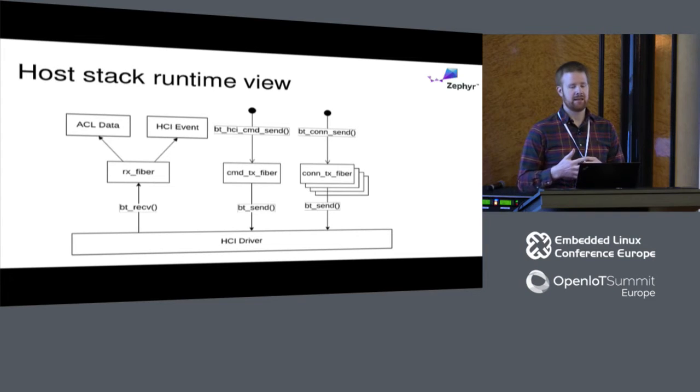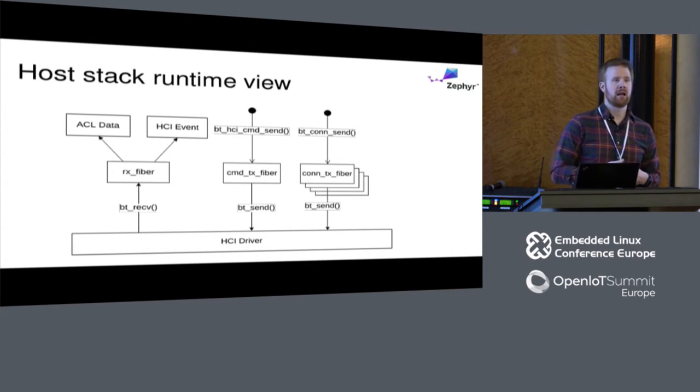This is not ideal, and it will probably be fixed at some point. There's a new poll-based API coming at some point, which allows you to wait on multiple different objects at the same time. So we can then potentially shrink the connection fibers into a single fiber. It might even be possible to combine the HCI command fiber and the connection fiber into one. It's not a huge amount of memory that we are wasting. I think currently the connection fiber stack size is 256 bytes, so that's how much the overhead is for each new connection.